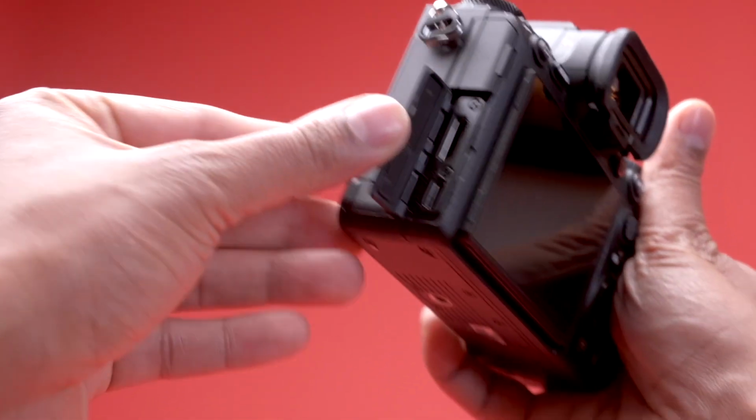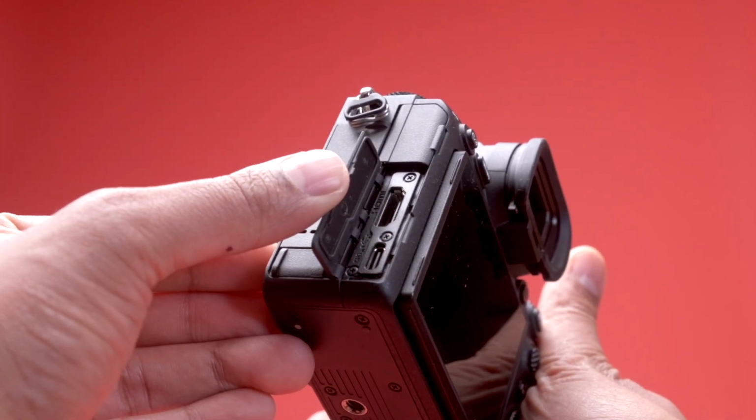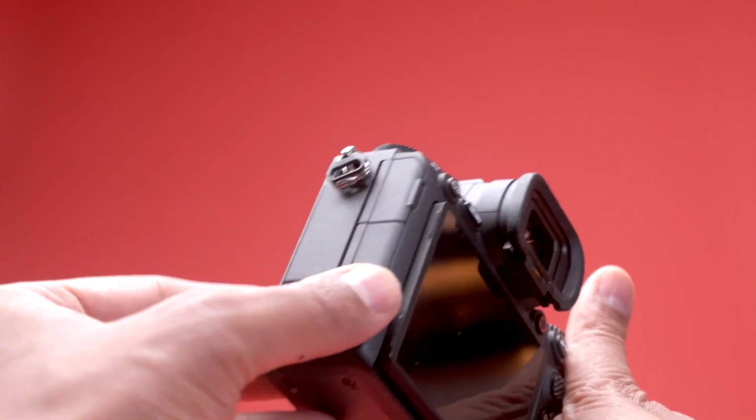Another thing I appreciated with the Sony Alpha 1 was the port options, and especially that full-size HDMI. I've mentioned this in my Fujifilm X-H2 wishlist video that I'd love to see full-size HDMI on future Fujifilm cameras because micro is just not reliable. When I switched to external monitoring, I never felt like the connection wasn't secure, and I imagine that this would invite better reliability over time.